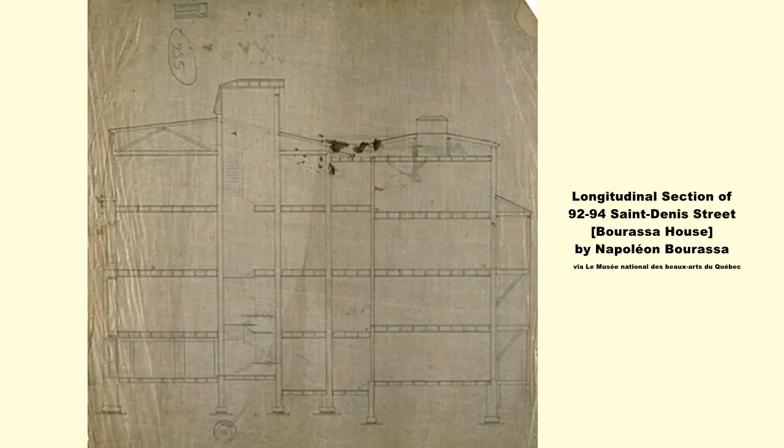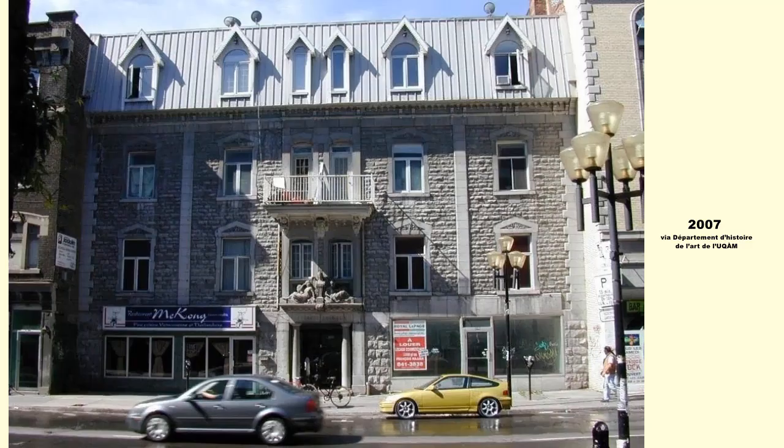Although I haven't found an authoritative source that identifies Bourassa as the building's architect, I'm convinced that at the very least, he had a major role in its design. The Quebec National Fine Arts Museum has a series of architectural elevations, sections, and floor plans of this building credited to Bourassa. He lived here, but only in part of the building.